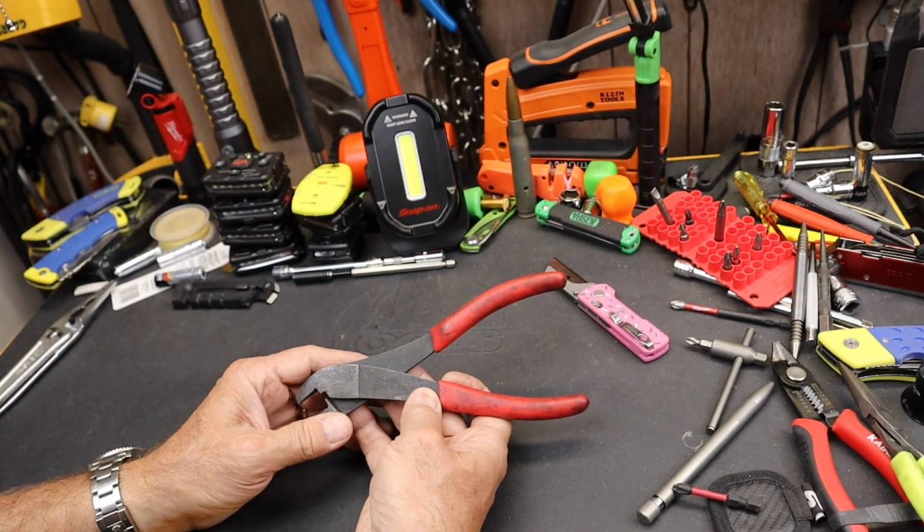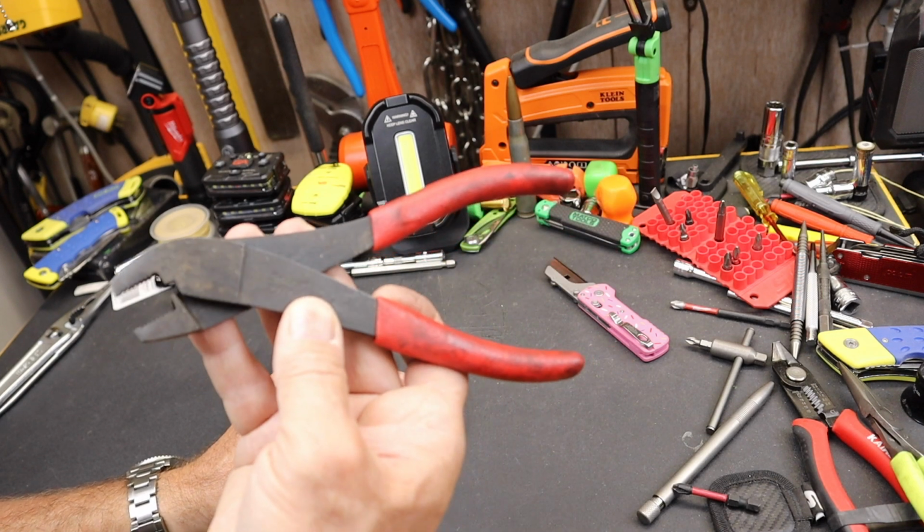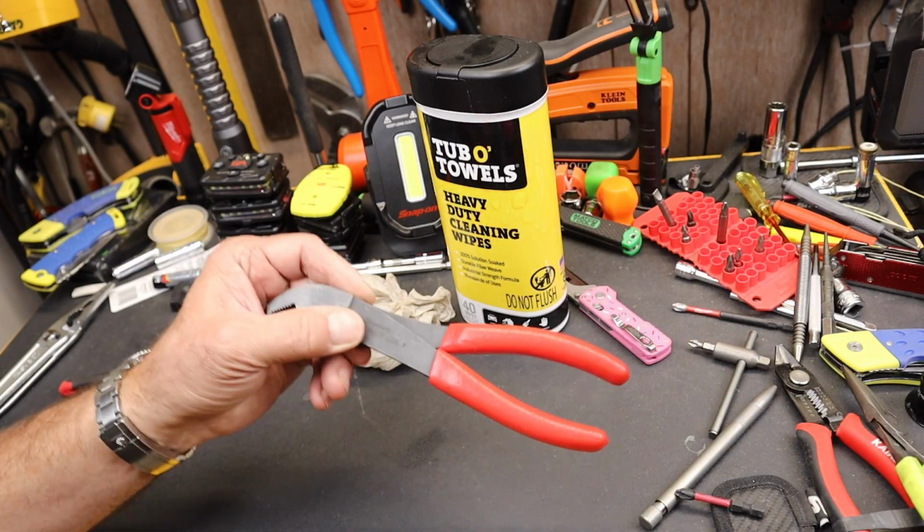eBay is going to celebrate its 30th birthday next year. And in fact, the very first thing ever sold on eBay was a broken laser pointer. So there's that. So let's see how this thing turned out.